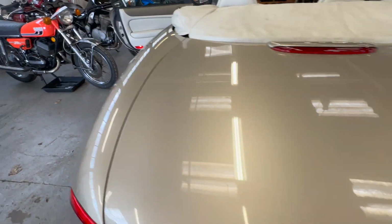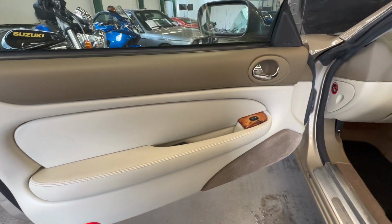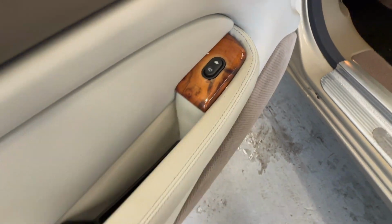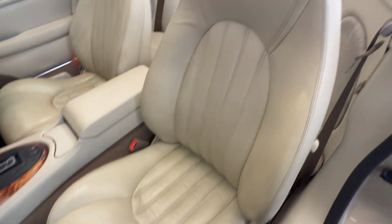So we go around onto the left hand side. Lovely and tidy across the left hand side there. No problems at all with that. Again, a little bit of lack of appeal to the window switch, but not really affecting the rest of the car at all.